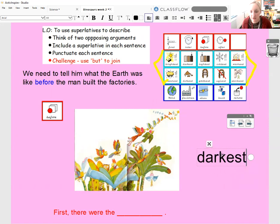So darkest has the root word dark, but then we added the suffix est, E-S-T, onto the end of it to show that something is the most of something, so that it's really dark, okay? We also changed, for example, light, the adjective, to lightest, to show that something is really light. We also did the same with clean. We changed that to cleanest. So to make sure we're including our superlatives today, we've got to ensure that we've got our adjective root word with est on the end of it, and that we're using these superlatives in our writing, okay?